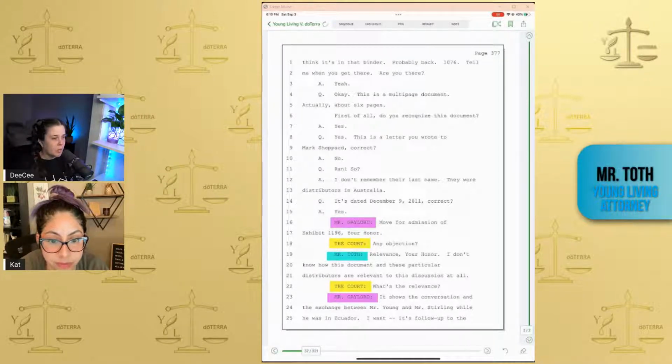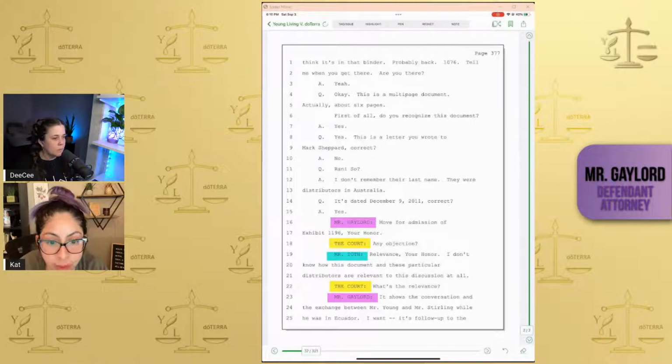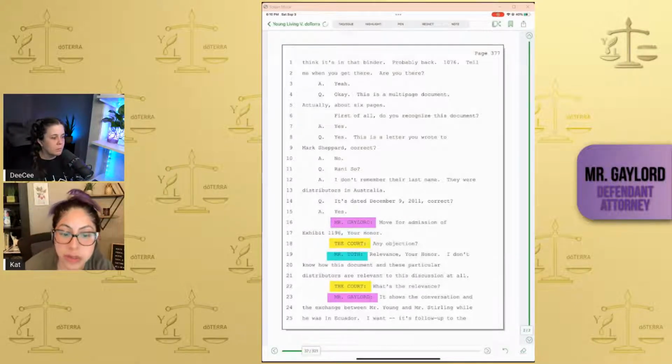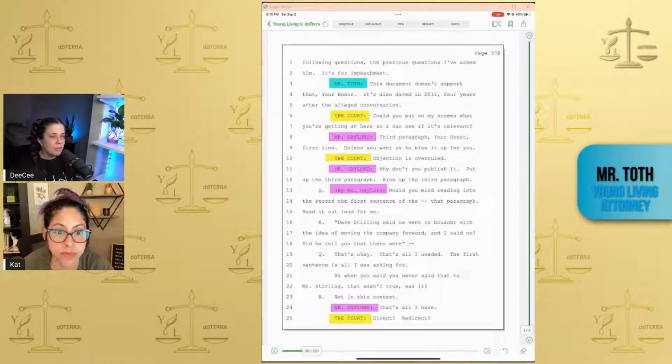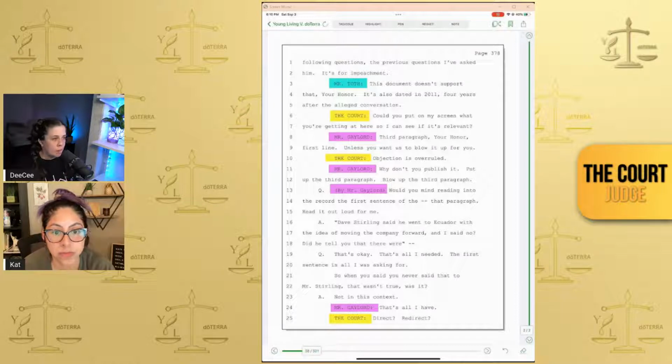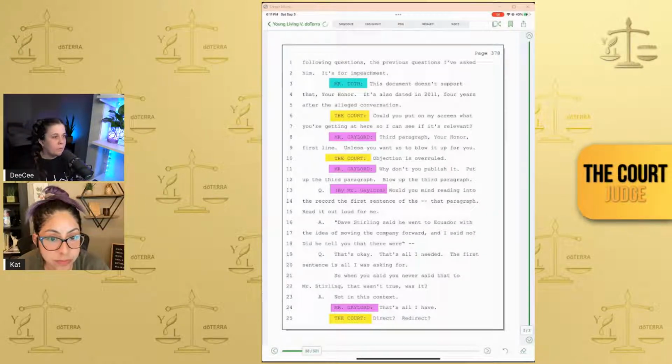Judge, any objection? Mr. Toth is objecting to relevance. I don't know how this document and these particular distributors are relevant to this discussion at all. The judge asks, what's the relevance? Mr. Gaylord says it shows the conversation and the exchange between Mr. Young and Mr. Sterling while he was in Ecuador. It's a follow-up to the previous questions I've asked him, it's for impeachment. Mr. Toth says this document doesn't support that, Your Honor. It's also dated 2011, 4 years after the alleged conversation. Judge, could you put on my screen what you're getting at here so I can see if it's relevant? Third paragraph, Your Honor, first line. The court: objection is overruled.